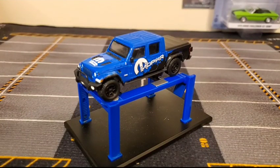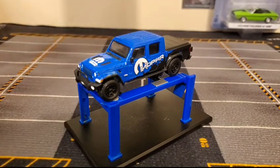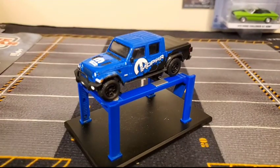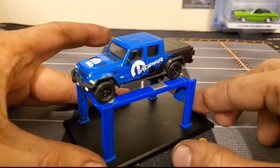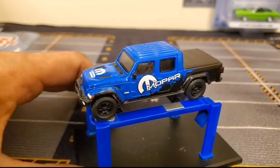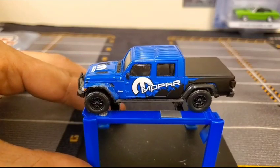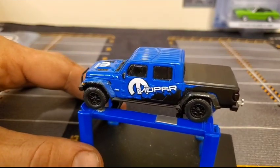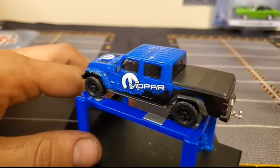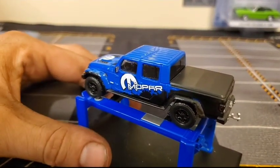Alright, so here is our 2021 Jeep Gladiator from the Greenlight Blue Collar series. Series number 10, so we'll get into that card a little later. I was able to take some touch-up paint to that fender there, although it does not look perfect. Yeah, it looks like crap. I know which way this will be facing in the case.